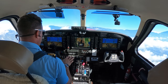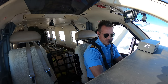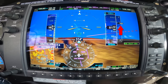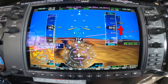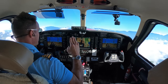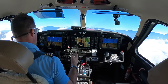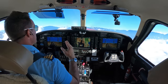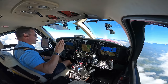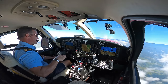Now, this autopilot here does not have an airspeed hold. It only has a vertical speed hold. So basically what that means is like I can climb, I'm climbing at 800 to 850 feet per minute right now. Now, if I hold that, it's going to try to maintain that same pitch to be able to do that. But the higher we go, the air is a little bit thinner, so it's not going to perform as well. So it's going to try to hold that same pitch to go all the way up at 800 feet per minute, and then it's going to start bleeding your airspeed off the higher you go.